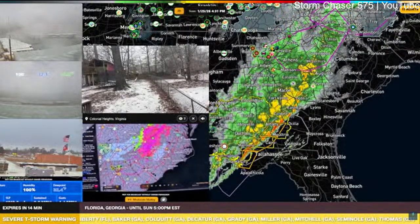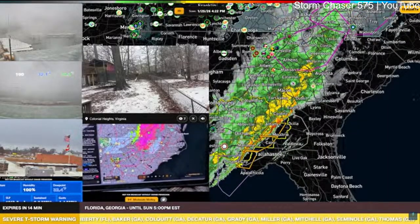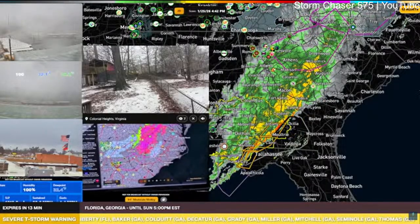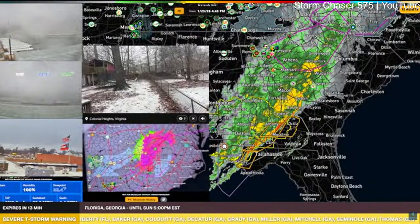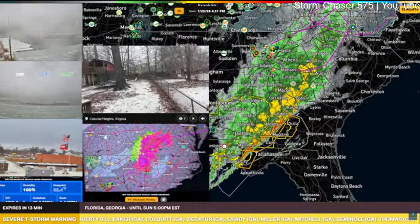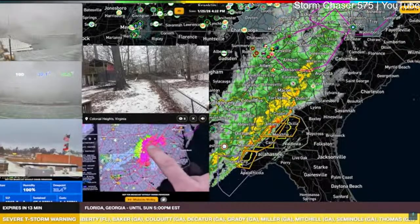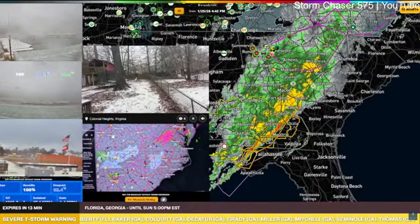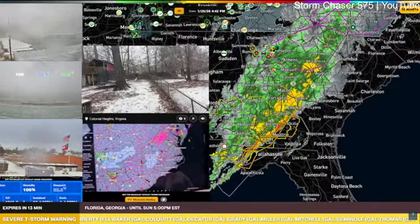Watch how it tracks slightly northeast. If it'll load. Come on, it's taking forever to load. Here we go. Give it a second. Let it think. There we go. Look, there it goes. So that's what we're keeping an eye out for right now. 7 frames here.